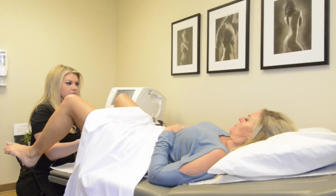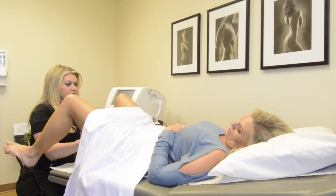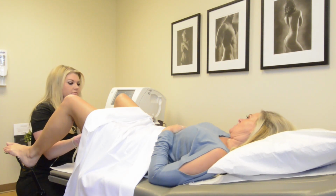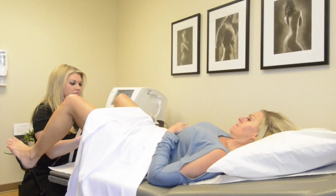How does this differ from other lasers? This is the only one that has the cryogen cooling unit. Others are just the heat, so you're subject to a burn, unfortunately. But this one's completely safe. That's great. I've heard some negative things about some other procedures. That's why I chose to go with Viveve, because it doesn't have any of those side effects. Yes, it is the safest on the market. Great. Still feeling okay?